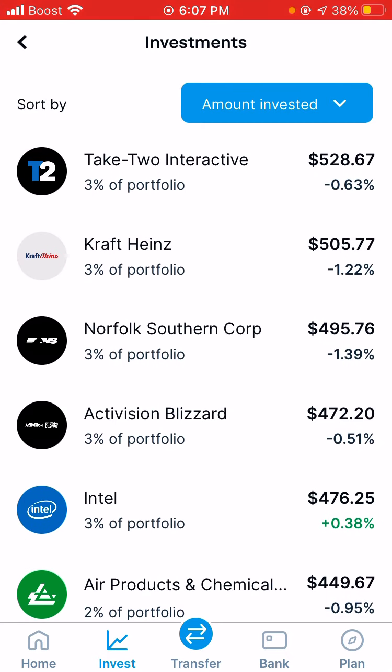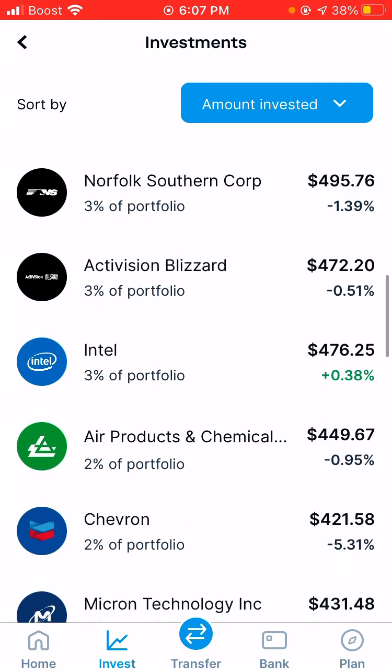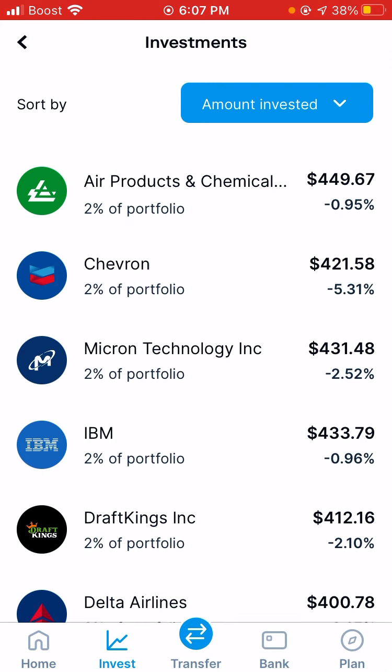I like to stay diversified, and I really like dividends, but at the same time, I don't like all dividend stocks. I like a little bit of dividend stocks, I like a little bit of growth stocks, and a friendly mixture of both of them. After that, we have Activision Blizzard, another gaming company, followed by Intel, Air Products and Chemicals, and Chevron. Those last three are some great dividend growth stocks. We also have Micron, IBM, another dividend growth stock.